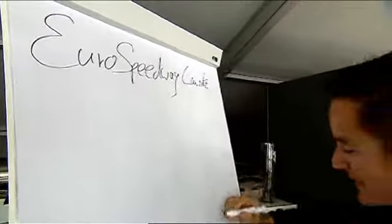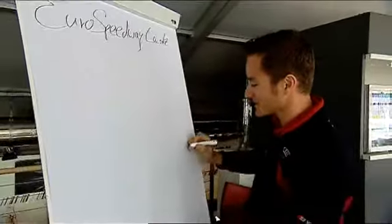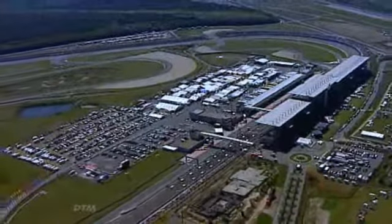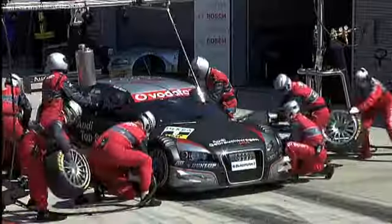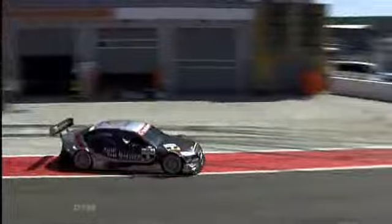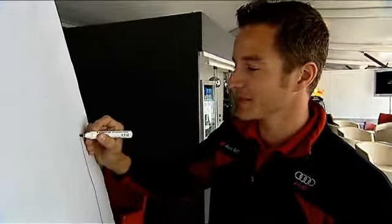Okay, here we go. The Lausitzring is something very special, because we have a huge grandstand beyond the start and finish line. Our pits are located directly opposite the main grandstand. For a driver, that's a very special feeling, of course, no question about it.